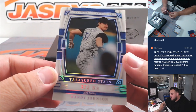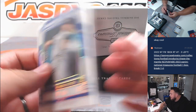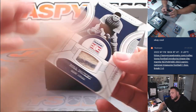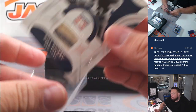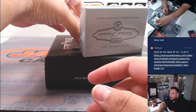And we have a Treasured Stats Art, a 99. That's Randy Johnson, a Diamondbacks edition, Randy Johnson. And then Bill Dickey for the New York Yankees, 25. Yankees, that's going to go to David. All right, here come the autographs.